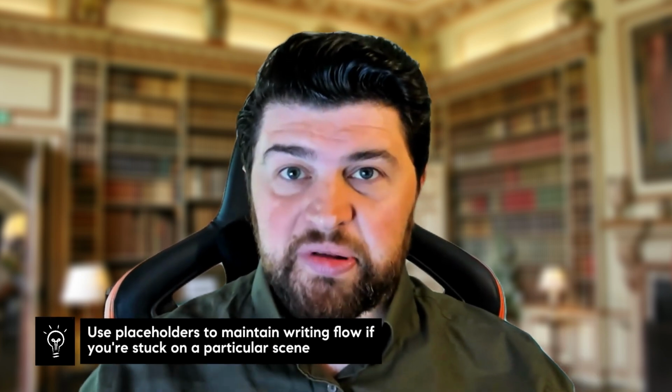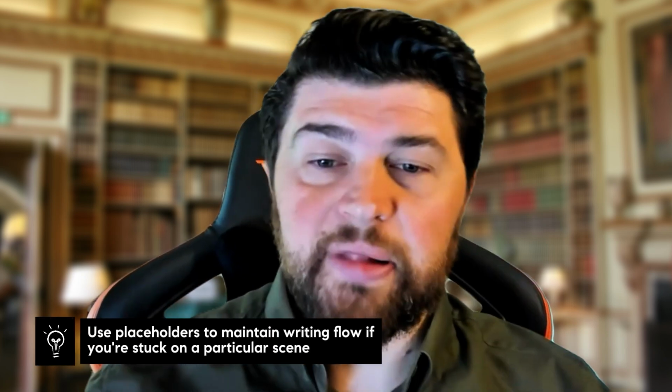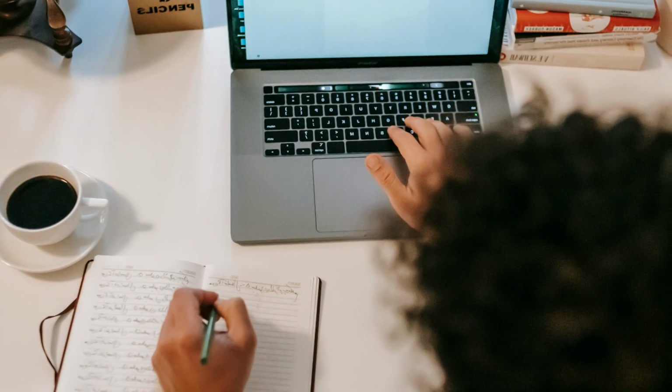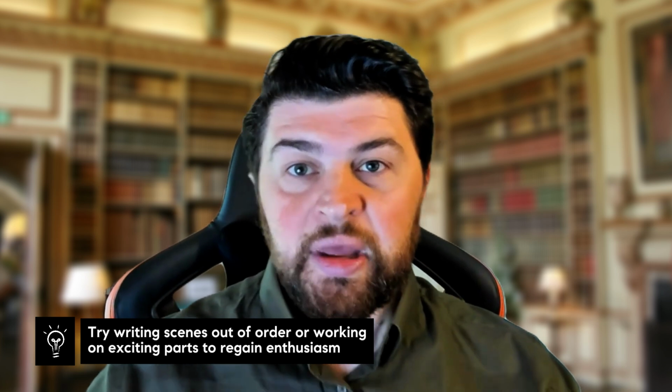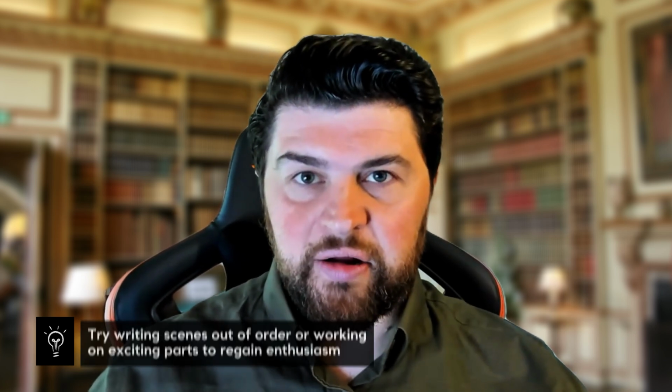And if you're struggling with a particular scene or detail, use placeholders to keep forward momentum. This technique allows you to bypass difficult sections and maintain your writing flow. If the middle of your book is proving particularly challenging, try writing scenes around it or out of order. Work on parts of the story that excite you, even if they come later in the narrative. This can help you regain your enthusiasm and make it easier to connect the dots later.